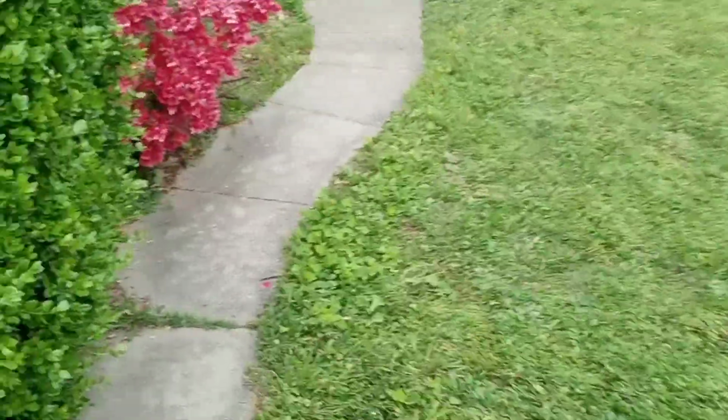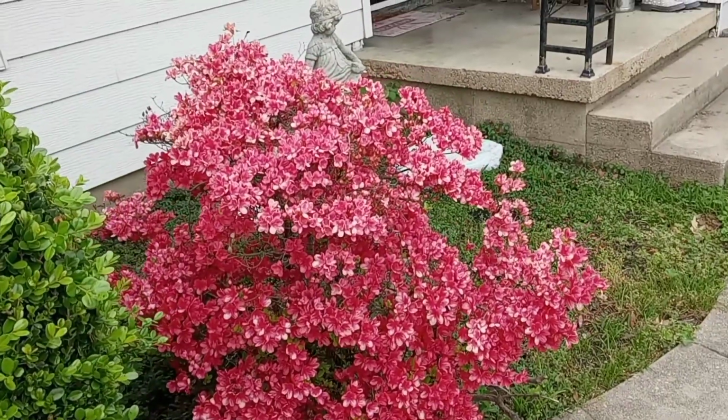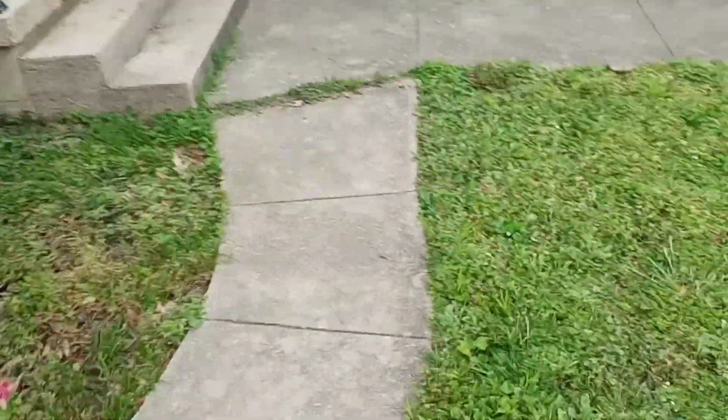Oh, I want to show you my azalea. My azalea just bloomed beautiful this year. Look at that. There's not a spot on it that doesn't have a bloom. Isn't that gorgeous? Just gorgeous. Gorgeous this year.